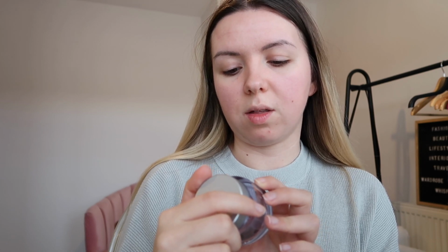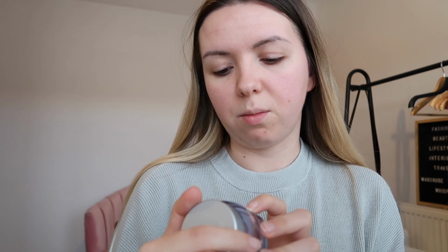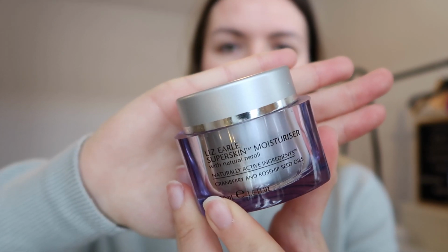So I've just cleansed and toned my face with my favourite Earle products. If you haven't watched my morning skincare routine, I'll leave that linked below for you. So I'm just going to prep my skin with the Earle Super Skin Moisturiser. This has naturally active ingredients, cranberry and rosehip seed oils with natural neroli. So this is honestly so nice on your skin and refreshing.